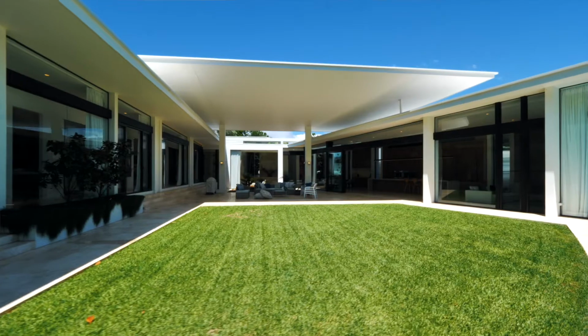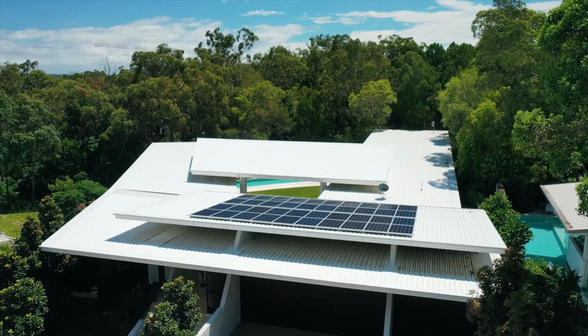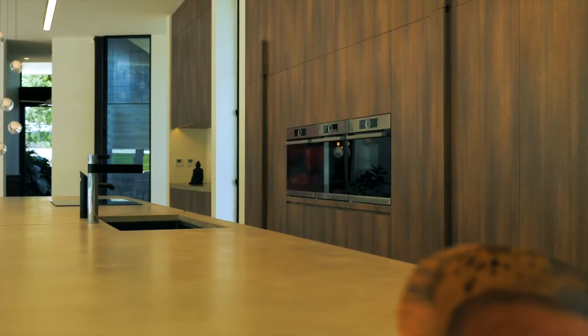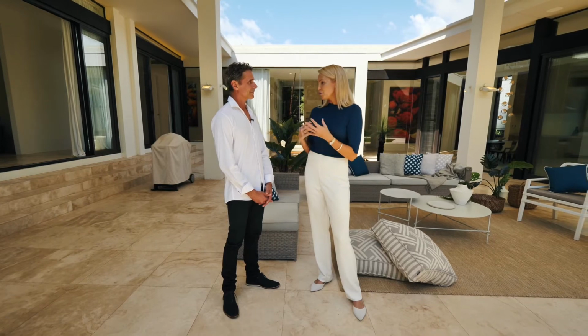I think probably the number one feature of the home that stands out to me is this really clever floor plan that you've designed here. I think something else that the judges are really going to love is the amazing use and integration of all the different materials here in the home, with your beautiful wood and your stonework and your travertine. I think there's a couple of features like that that are really going to push this one over the line, and why I think it's going to win Australia's Best House.